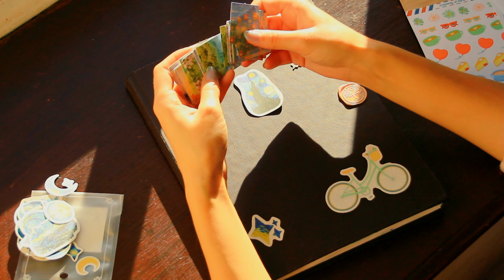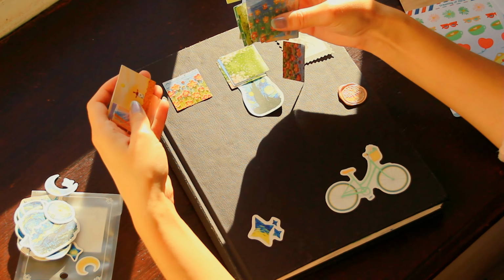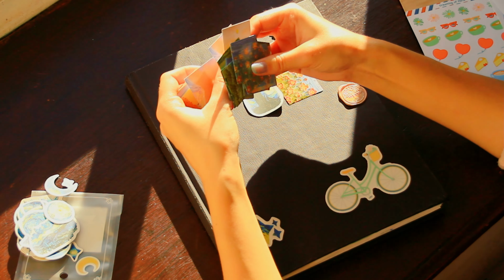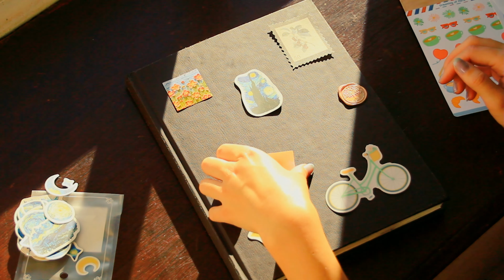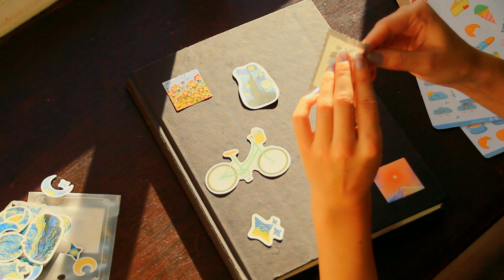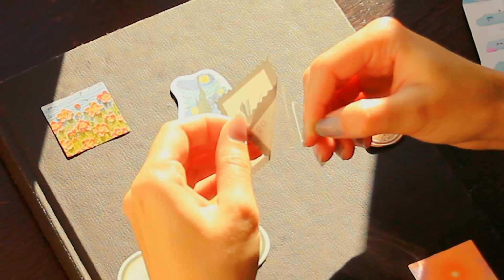I might go for another one of these, actually. They are really colourful and I like that. Maybe like little houses or maybe this windmill. Oh, okay. Okay, we'll go for this one because that's a different colour to the last one. So I like the bike and maybe we'll just try and rearrange things a little bit. Cannot for the life of me open this.